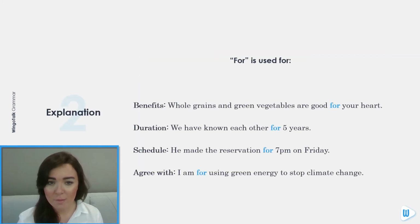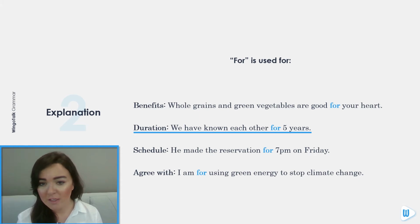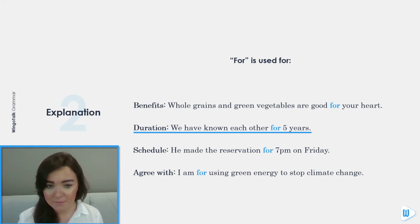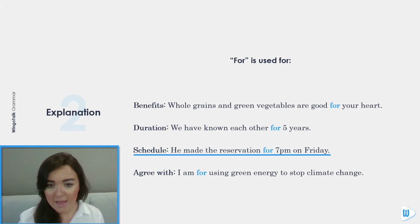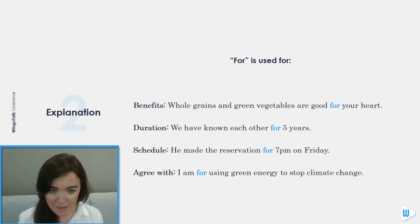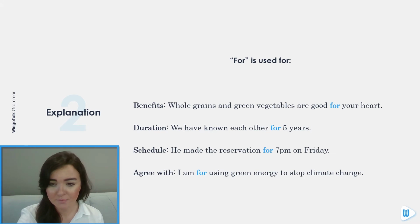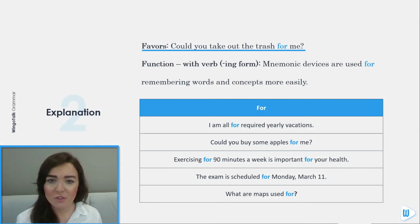"For" is used for benefits. Whole grains and green vegetables are good for your health. Duration. We have known each other for 5 years. Schedule. He made the reservation for 7 p.m. on Friday. And agreement. I am for using green energy to stop climate change. Favors. Could you take out the trash for me?